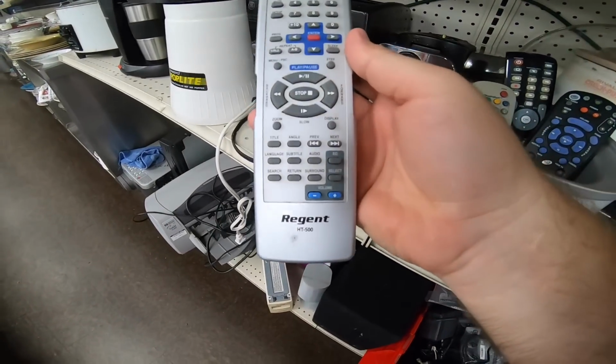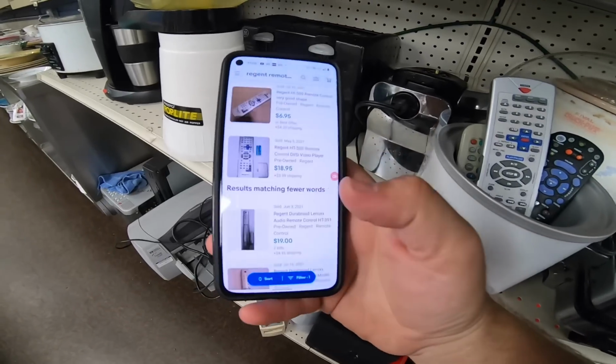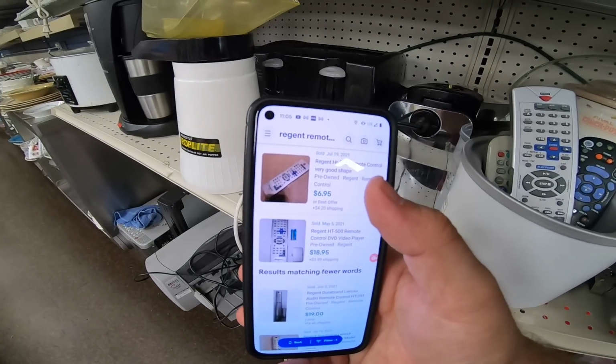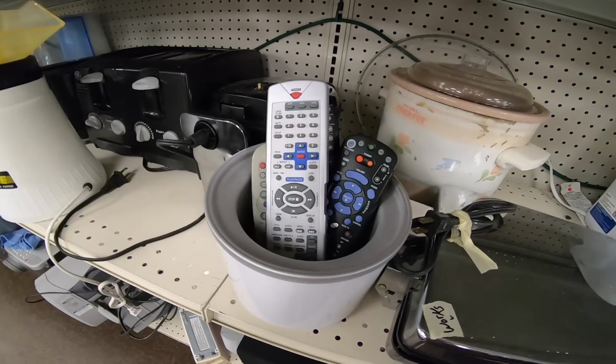Checking out these remotes right here. This is a Regent HT500 remote, and sold comps look pretty good. There's one right there that sold for $18.95 plus shipping. Another one that sold for $7 plus shipping. So definitely think it'll be worth picking up. Probably like 50 cents or $1 or something.